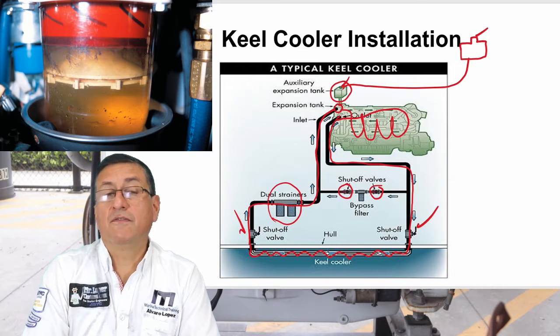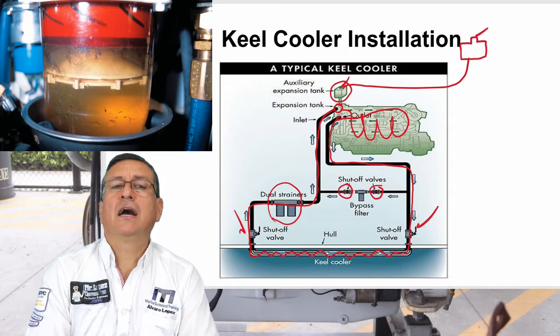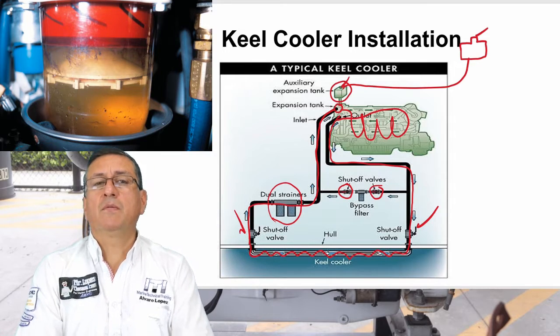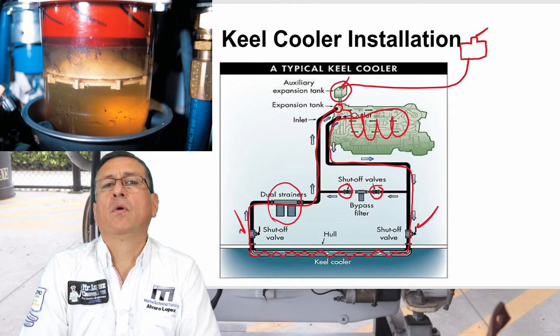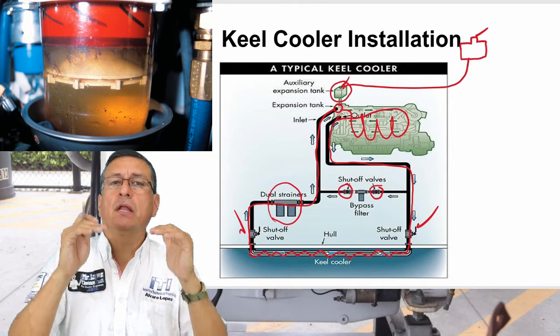Those filters are very important because those filters are water separators. Remember that the density of the coolant is higher than the density of the water. If you have a coolant mixed with water, the water goes in the bottom and the coolant on top.